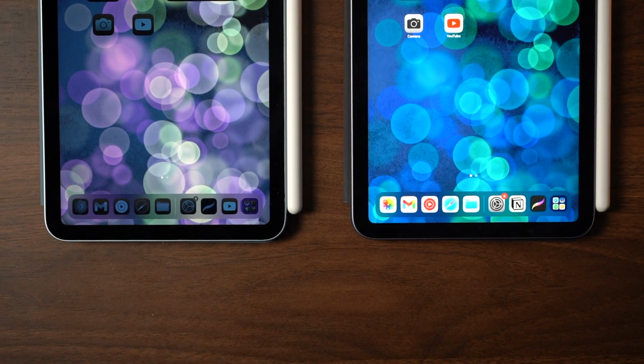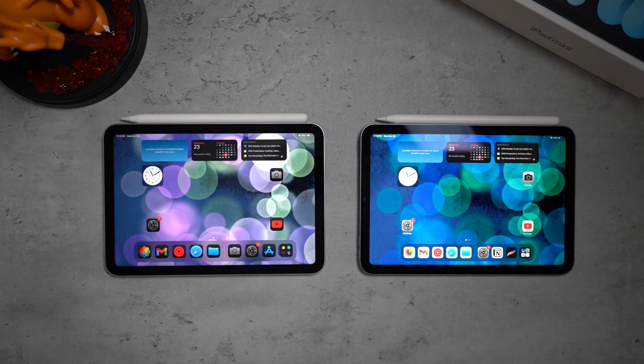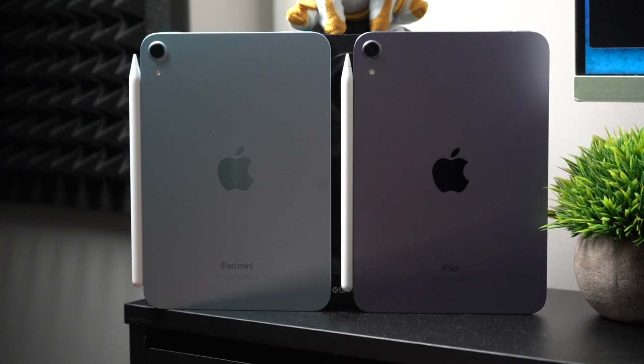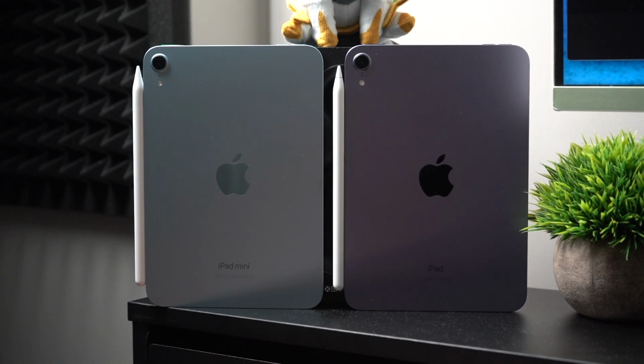And jelly scrolling. Let's talk about that, because that's an issue that a lot of people had with the iPad mini 6. And I'll be honest with you, it only annoyed me when I would think about it. And I'll be honest with you, 99% of the time, I didn't even care. And I've been using it since day one, since 2021, when it came out in September of that year. And it didn't annoy me at all.